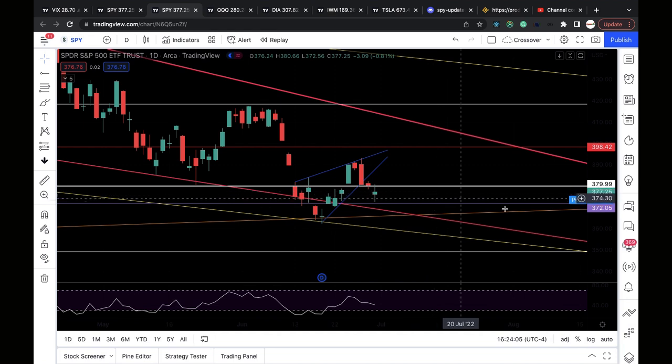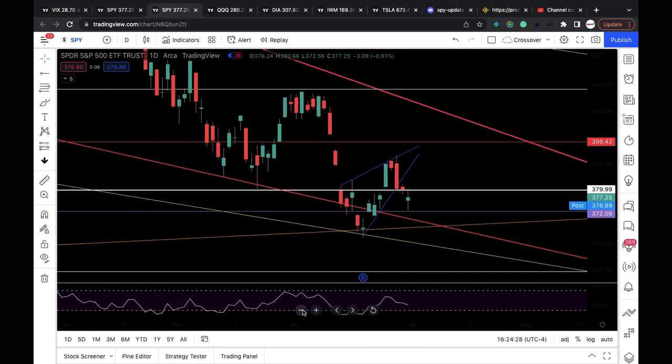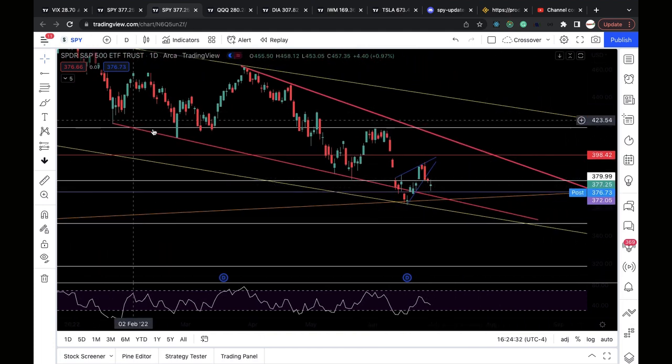Below 376.89, the next support is the 375.5 to 376 zone, with 373.5 below that, then 372, this purple line right here, which was almost tested today. And then if that fails, the next support below that is 369, based on this falling wedge pattern that I got. Okay, this bigger falling wedge.